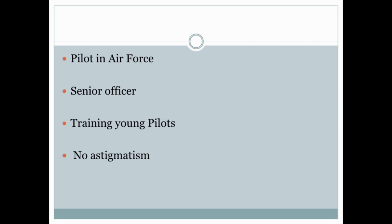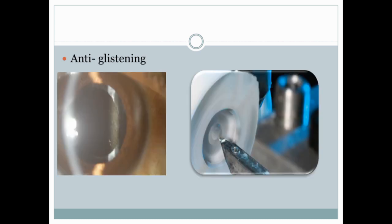Now the other case, he is a pilot in the Air Force, a very senior officer. He is training young pilots and no astigmatism. So we need the anti-glistening type of intraocular lens. These are the microdroplets formed in the intraocular lens after some time. So because of the glistening, there will be glare. So not good for a pilot. So there is a diamond cryolathing technique through which the surface of the intraocular lens is made smooth and prevents any chance of glistening.